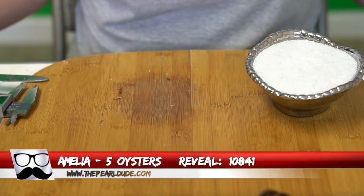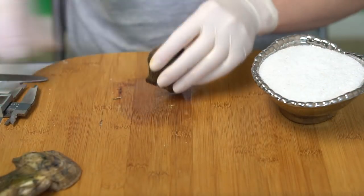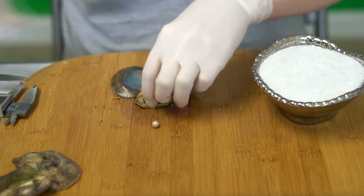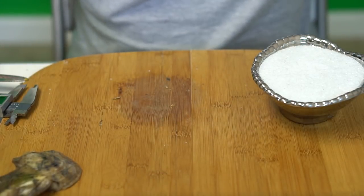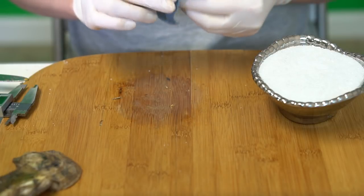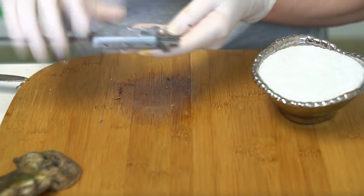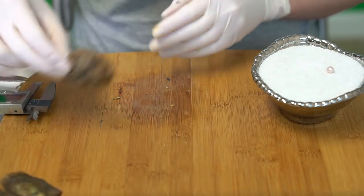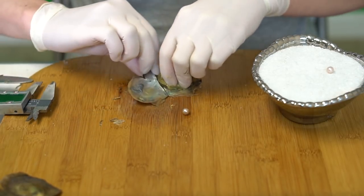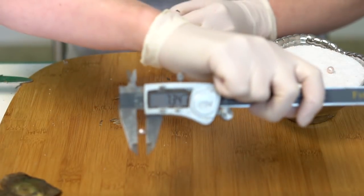Beautiful. Congratulations. Next reveal is for Amelia. Reveal 841. We're opening 5. Get it cleaned off. Looks like it might just have a tint of purple to it. Yes, it does. 7.13. Yeah, like a light pink or light purple, just really subtle. And more of a, maybe more richer pink or pinkish purple. Super iridescent. 7.34.